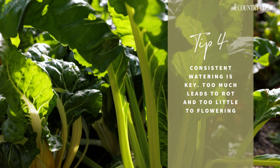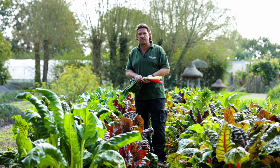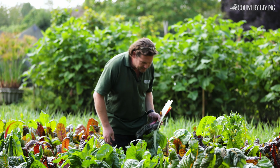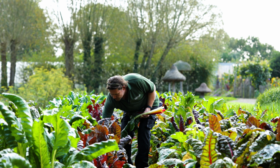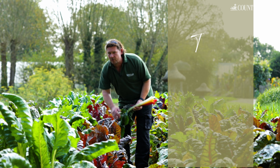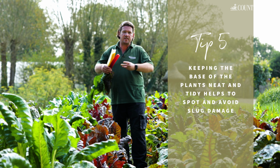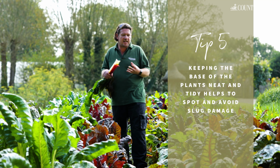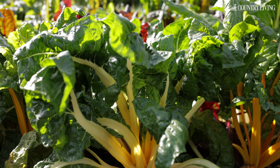The other thing that's really important is some of the husbandry of the plant. Chard is very susceptible to slug damage. So it's always a good idea to keep the bottoms of the plant nice and tidy, and always removing any of the blades that are starting to either rot down or fall to the floor, just to keep it a bit clean and a bit tidy around the bottoms.